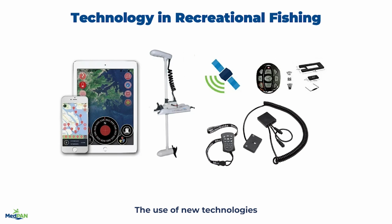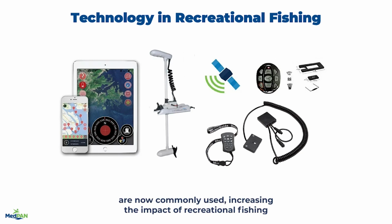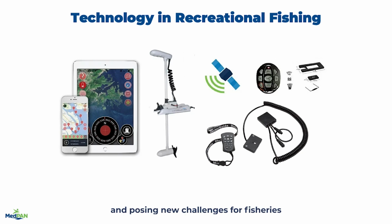The use of new technologies in recreational fishing has developed considerably in recent years. Innovations like GPS-controlled trolling motors, ROVs, underwater cameras, and other remote sensing technologies for detecting the position, motion, and even the weight of fish are now commonly used, increasing the impact of recreational fishing and posing new challenges for fisheries resource management.